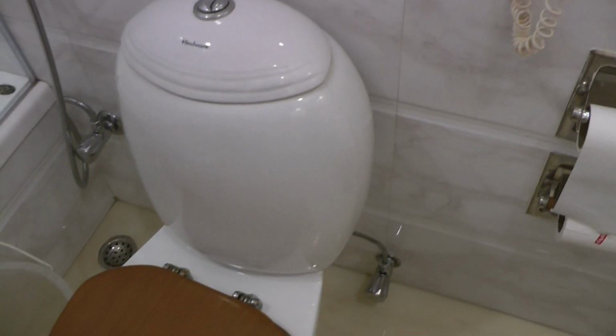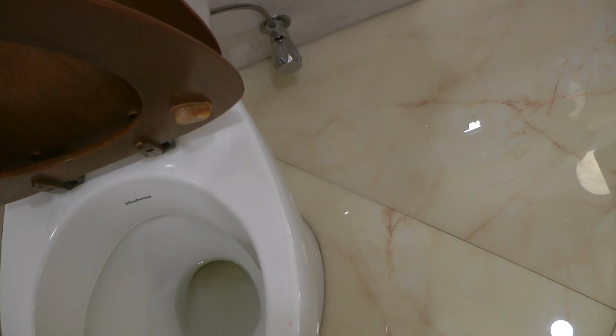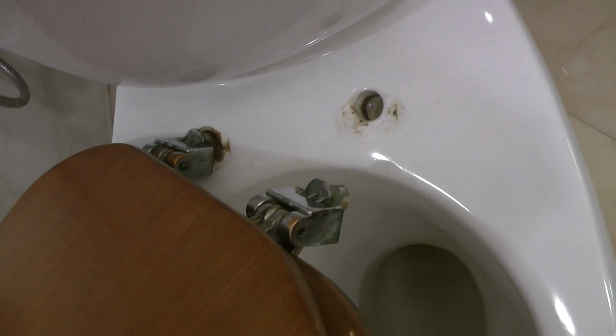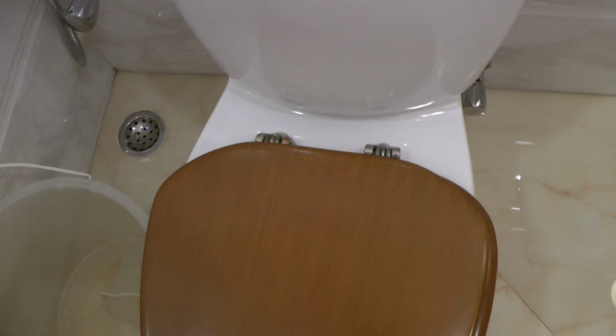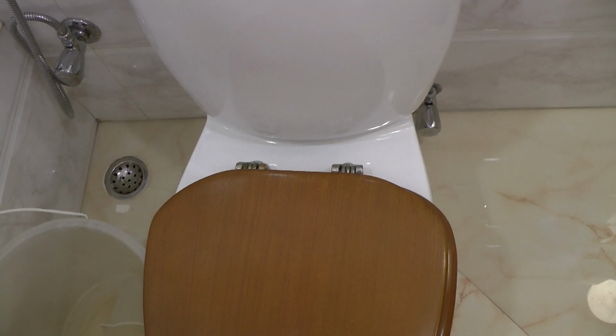And let's move down to the toilet. So there we are. When I lift this bit up, this bit of the toilet comes away from that hole there. It doesn't seem to be attached to anything at all. And the other side is quite loose. So I'll just put that back there. So that's the second thing.